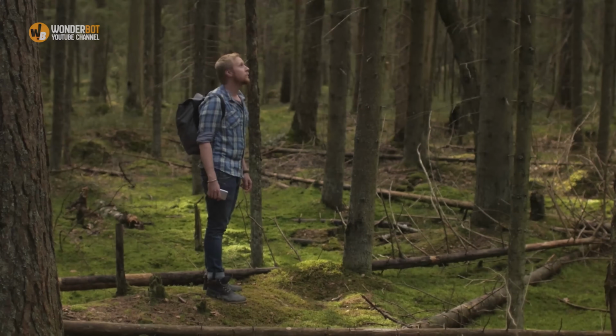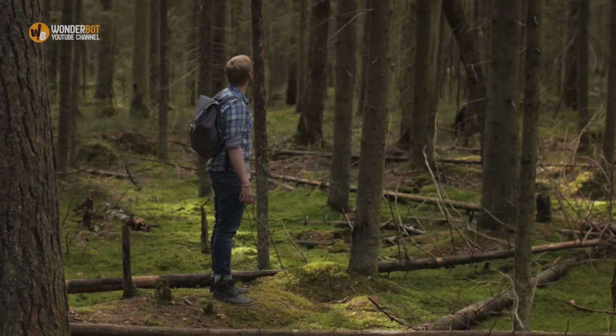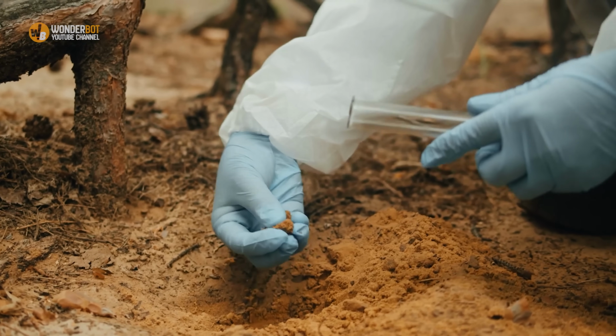Once they arrived at the spot, Mark pointed out the area where he had reburied the object. The scientists worked diligently to excavate the object, revealing more of its complex structure.